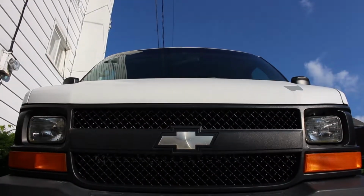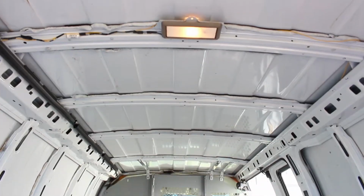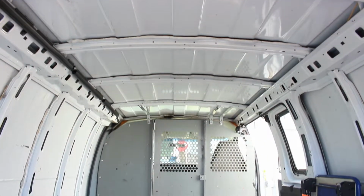While this truck is the 9th and certainly won't be the last to ever drive under our banner, it is a dream come true for me to have it in our fleet.